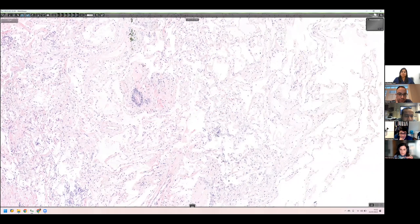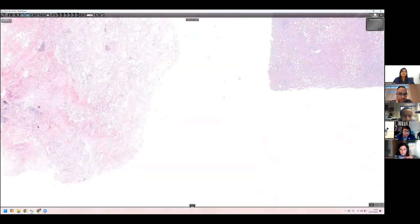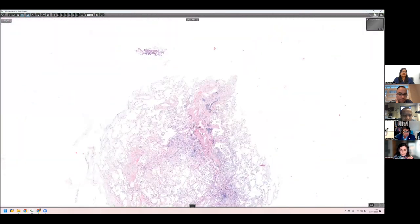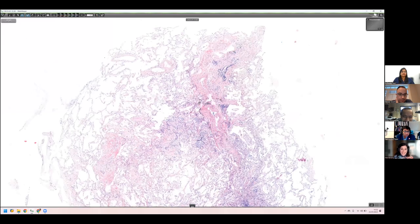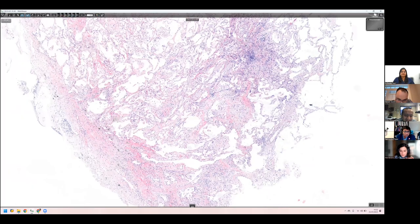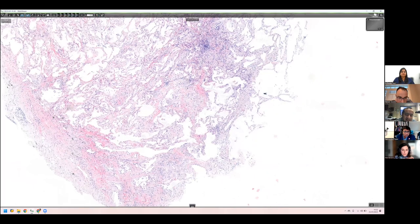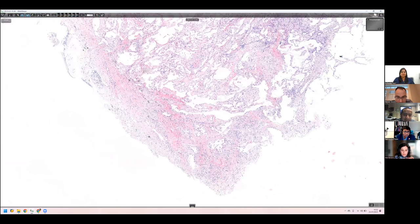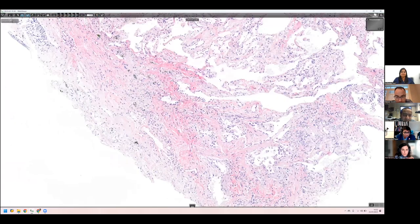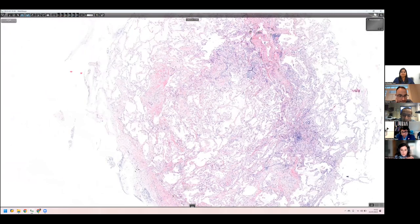There's a bronchiole here. There's some normal lung to the right. I'm not very impressed by any of this. Chronic inflammation, minimal. Some elastotic scarring on the left-hand side. Very little. Not impressed. Same, elastotic scarring, minimal chronic inflammation, patchy.